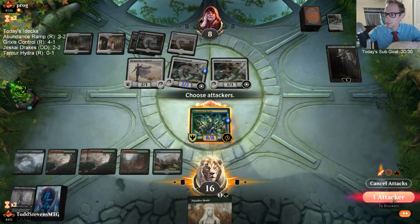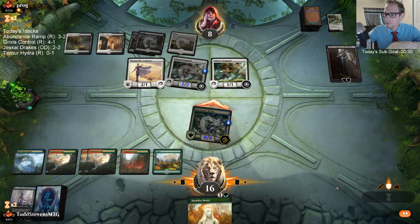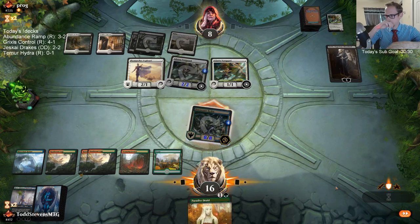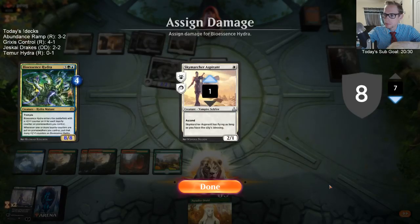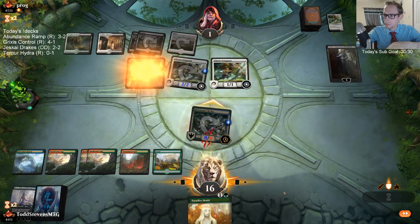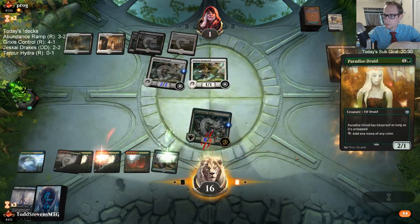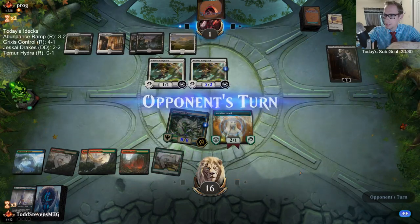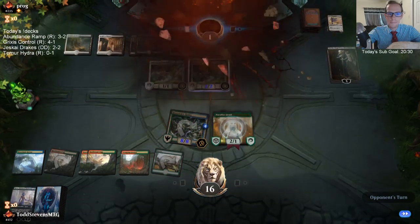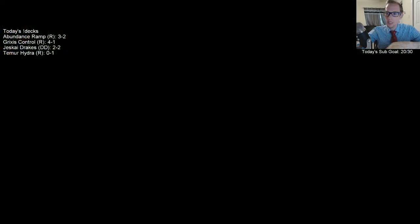Darn. No planeswalker for us. A planeswalker would have ended it. All right, Brick, draw a land. Draw a land. All right. Going to game number three.